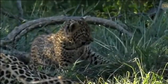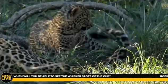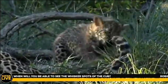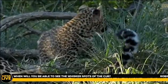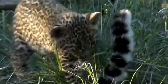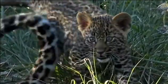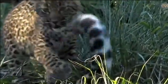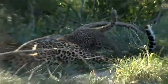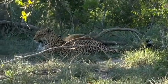Robin, you're wondering when we would be able to see the whisker spot pattern of this cub? Well, you probably could already make it out now if you punched in tight. They might be a bit close together, and it might be a little tight to see them, but I reckon you could probably make out roughly what that spot pattern would be. You can see the little spots over the whiskers already, so there is a spot pattern that you can work out. But she does have very unique spots already that we can use to ID her.